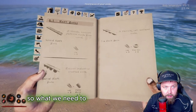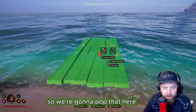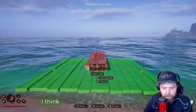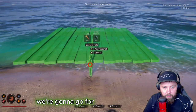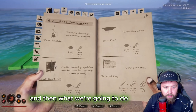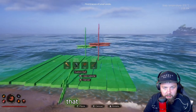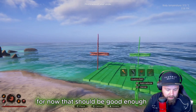So what we need to do is we need a barrel base. So we're going to pop that here. And I'm going to do one either side. I think that should be big enough for now. So another blueprint, we're going to go for the raft rudder, which will go just there. And then what we're going to do is get a sail. So we could pop the sail just there for now. Yeah, that is pretty good. I don't think we're going to need more than one sail for now. That should be good enough, I believe.